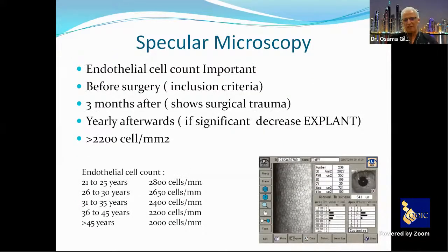As you know, endothelium is very crucial because we implant these lenses inside the eyes. So you should have a good endothelium count to start with, more than 2,200 for both implants. You measure it 3 monthly, but after that annually. The only thing that is very crucial is that if the endothelium count drops down, you need to explant this implant.